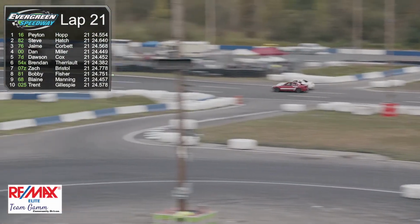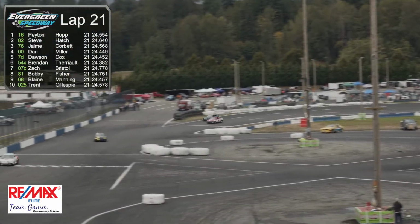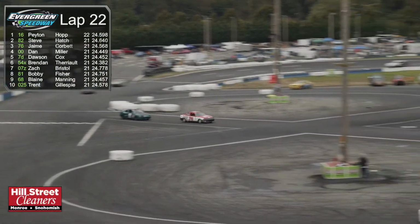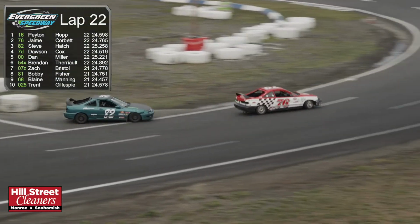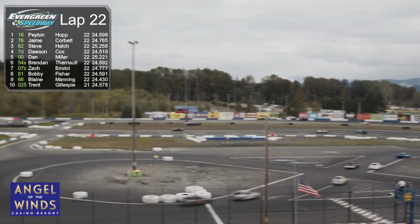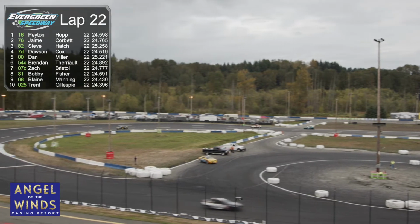Right. The thing that impresses me about Jamie is just how smooth he is and how smooth he looks. That car is just so well set up. Yep. And the car is not beating him up. That's got to be huge. I know these races are 30 laps, and they go by pretty quick. But I'm really impressed with how easy Corbett makes it look.